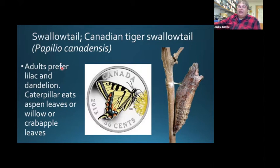With the swallowtail, the adults prefer lilacs and dandelions. The caterpillar eats aspen leaves or willow or crabapple leaves, which makes sense. They were by my mom's apple.